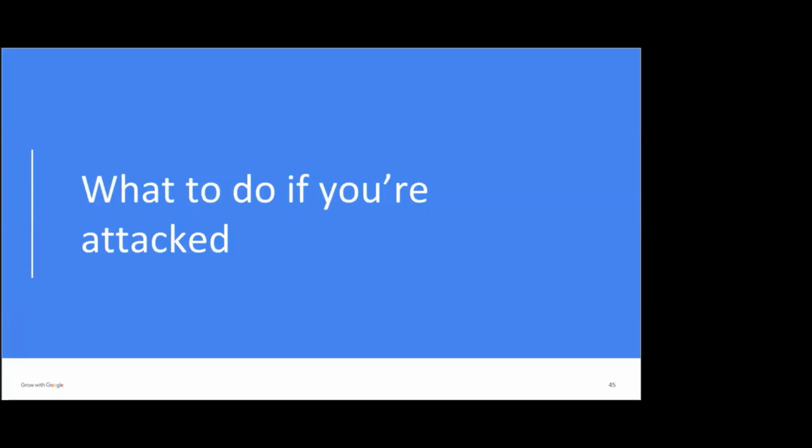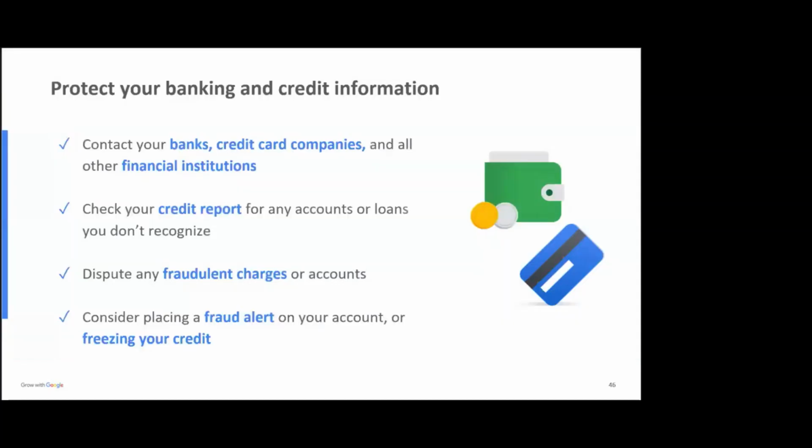Again, hopefully your business has an IT department, whether it's somebody on staff or you've been outsourcing this. Start by telling your IT department what happened. And for many small businesses, though, that IT department might be you. So what if it's just you?